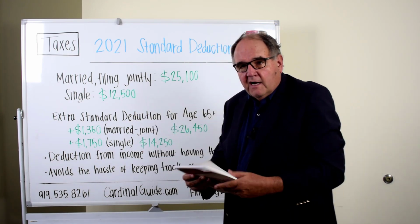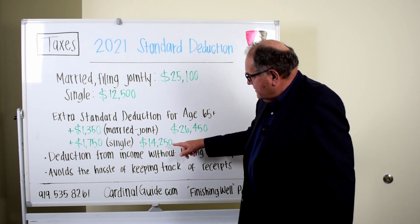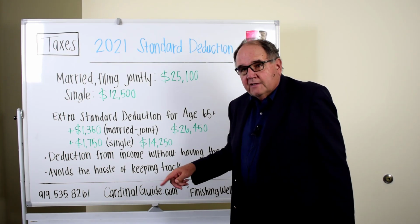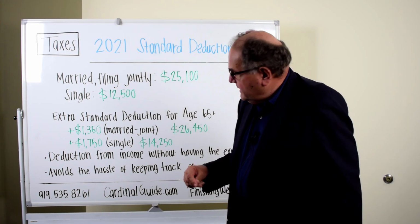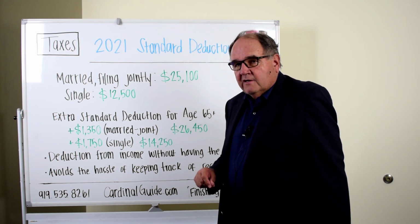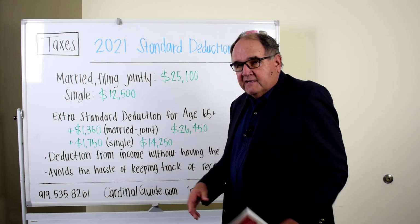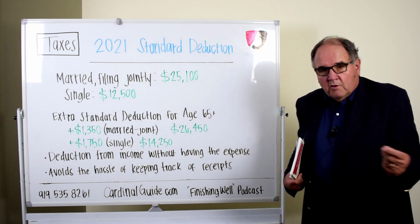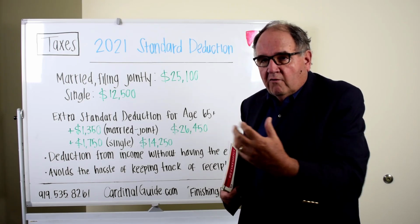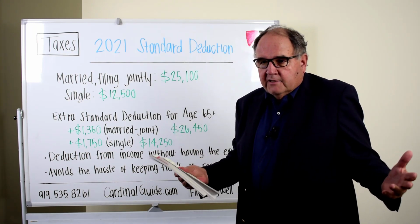So the point I want to get across in planning is if you fall into this category, so let's say you're a couple, I'm going to want to make sure that your income other than Social Security is at least $26,450 in any given year. Because if you let the year pass and your income isn't that, the benefit of this deduction is gone. So most retired people are not used to the fact that they have some control over their taxable income. Because if you've worked all these years, people that are working, you're not in control of your taxable income.